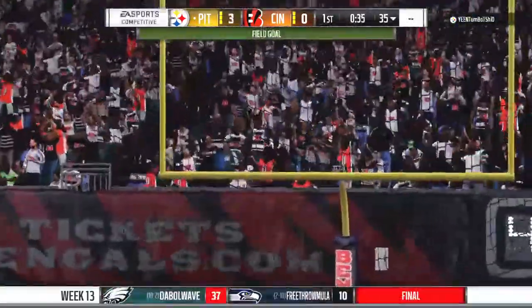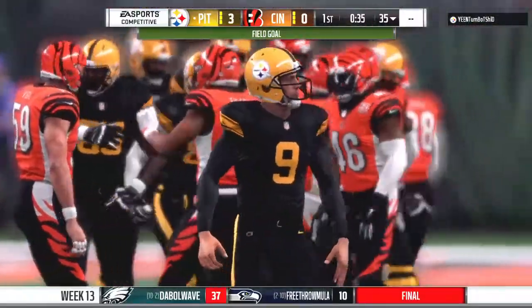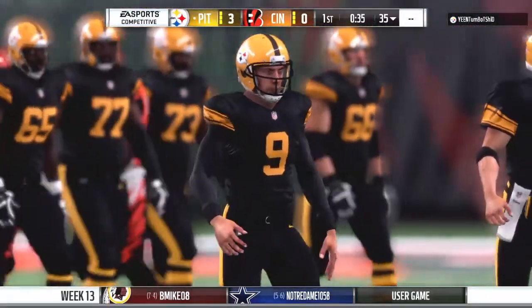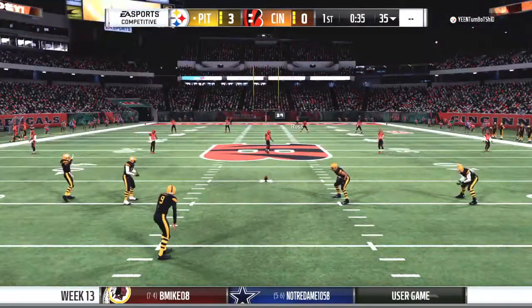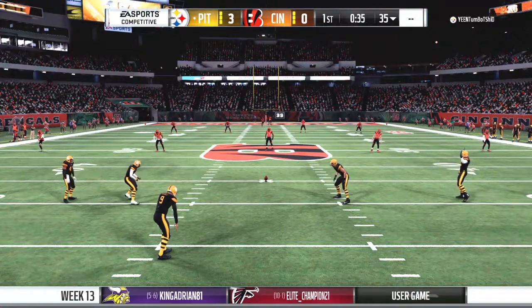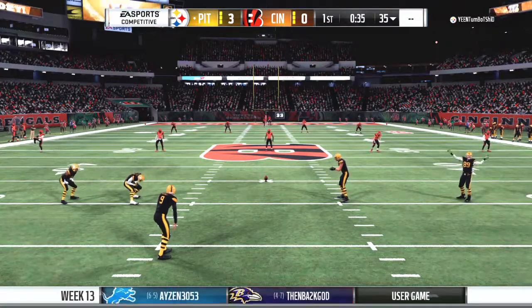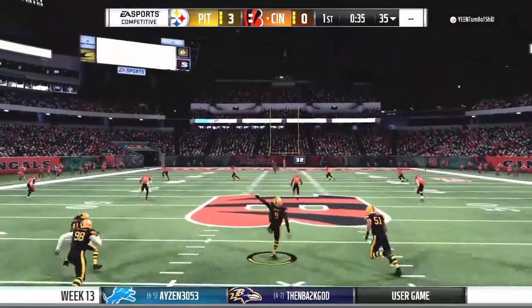Boswell's kick is good. And the Steelers will jump out to a 3-zip lead. So the scoring drive encompasses 9 plays, but the net gain, 3 points. And you're going to have drives like that in this league. Sometimes you just got to take the 3 and move on. Always better than nothing. After the successful field goal try, here's Boswell to send it away.